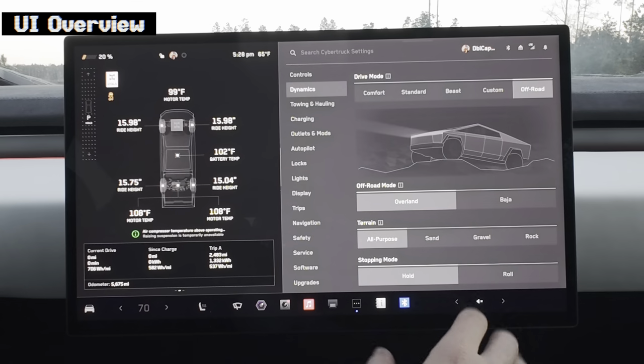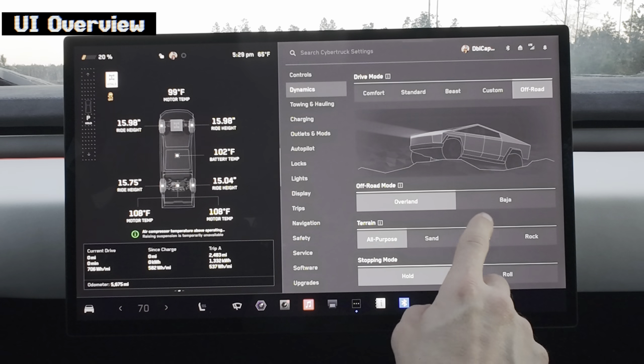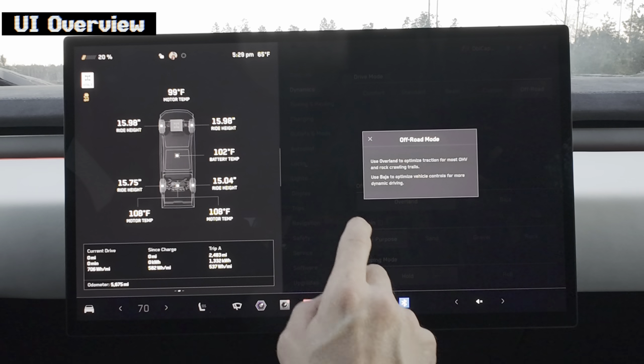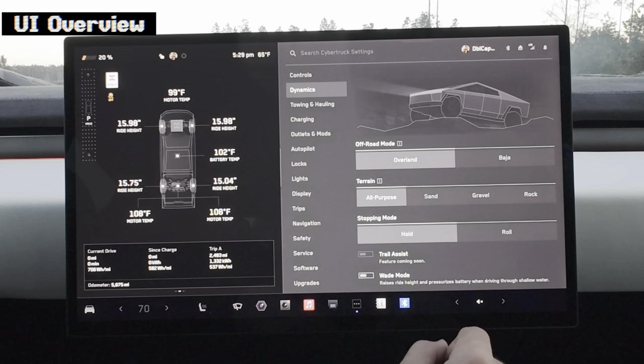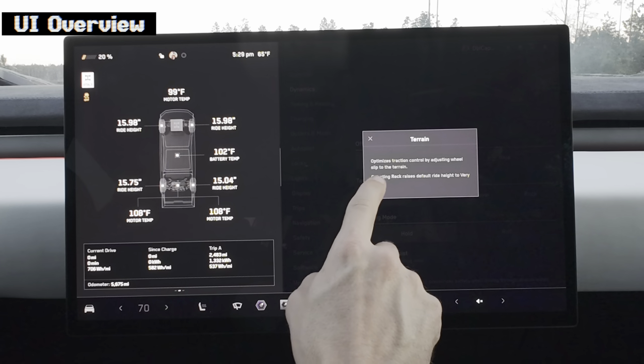With the UI, you got off-road setting. You have your overland and Baja. Overland is for optimizing the traction, and Baja is for optimizing control. And we got your different terrains. We pretty much keep the CyberBeast in all-purpose throughout the video. I did go into sand in one sandy area, but it wasn't that bad anyway. And then you can look at the different terrains here. It kind of breaks it down a little bit.